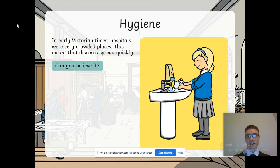So the first thing I think is the word hygiene is highly important, and it's a word that has been quite significant over the last, well, it's coming up to a year now, isn't it? Hygiene, how we keep ourselves nice and clean. And over the last year, there's been so much talk about washing our hands and keeping our hands clean to not pass on any bugs.